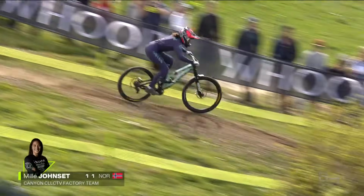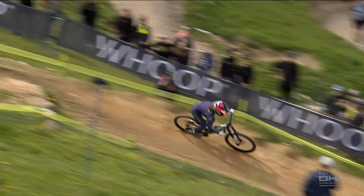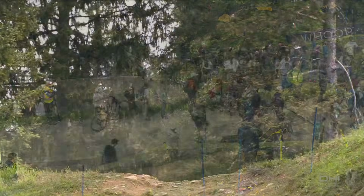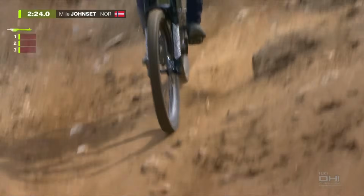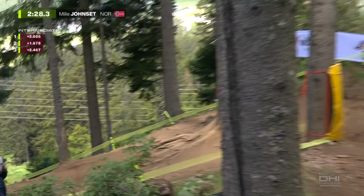And now, as we see Mille Jonseth for Norway leave the start hut for Canyon Collective Factory Team, I am proud to say I am joined in the booth by the man himself, Cedric Gracia. Cedric, a mouth-watering day of racing ahead of us here. I'm so excited. What we saw yesterday with the juniors, and now it's game on. It's final, and it's dry. I am still recovering from that junior race.